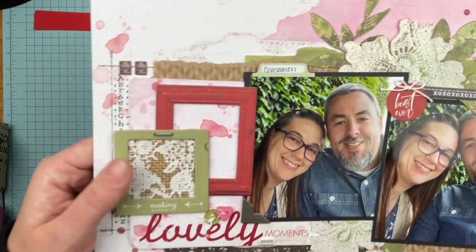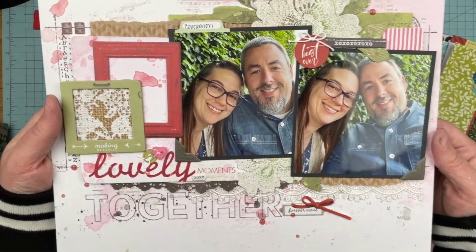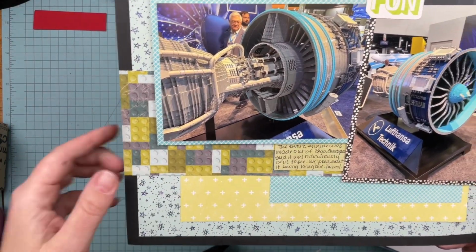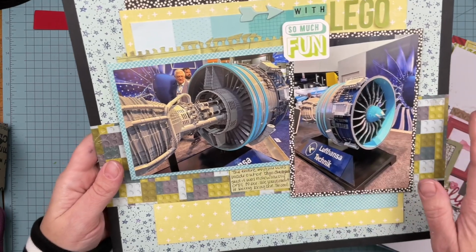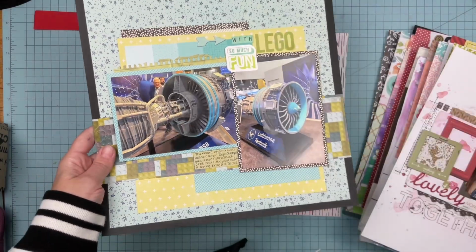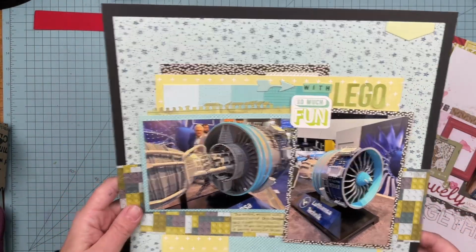This is Christopher and I, lovely moments together. This is us at Kincannon, which is my favorite winery in California. This is so much fun with Lego, and some building block paper from Authentique. This entire engine was made out of Lego. When Christopher went to a conference, they had this there. And I thought it was super cool.